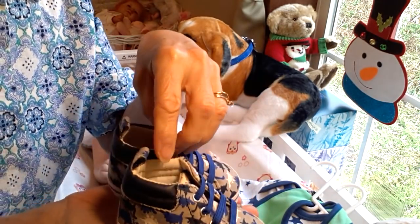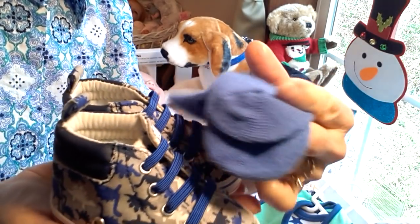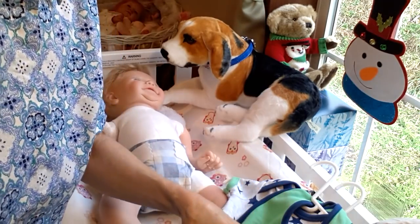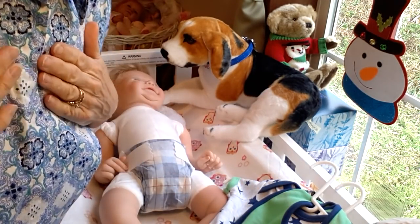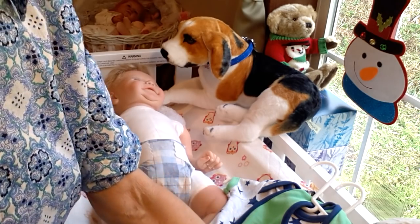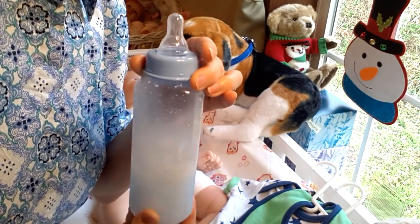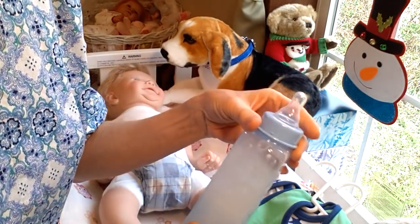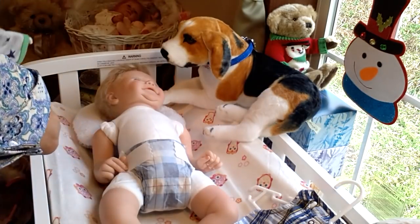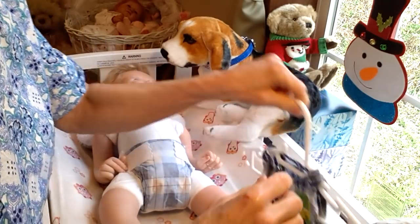And so I'm going to be putting these on him. And then these very pretty blue socks. I just love the color blue. As you can see, I'm wearing a blue blouse today. It's my favorite color, actually. And he has this bottle, too, that's going to be his bottle. So I'm just really excited to have my little James in my nursery. He's an awesome addition to my collection.